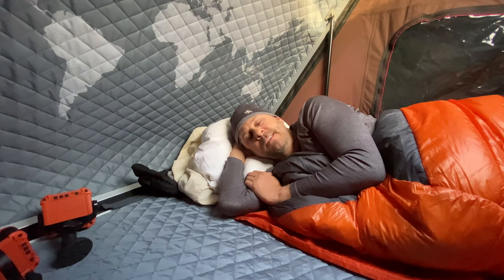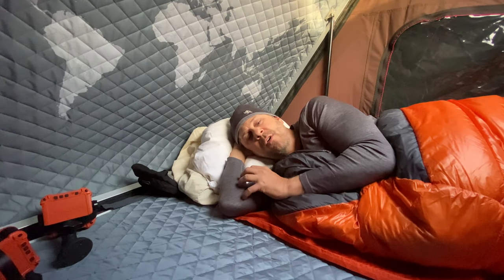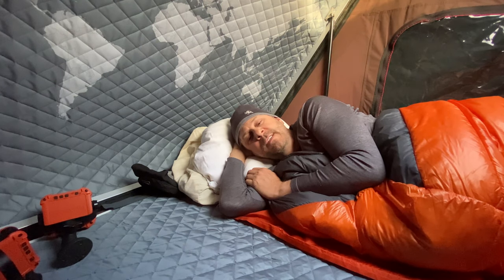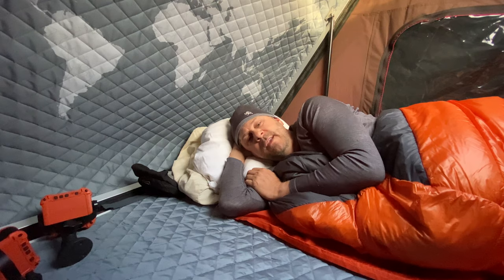But that's a real minor concern, and I think that the Mini being so much smaller of a footprint on the roof of the vehicle and being that much lighter than the four-person tent, that's a small price to pay.